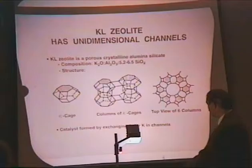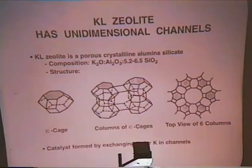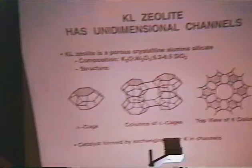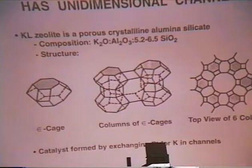KL zeolite is formed by using these cancrinite cages as primary building components. They form in columns, which are then joined across the base, and six of these are joined to form the zeolite aperture hole, which is about 7.5 angstroms. You can picture what a platinum KL zeolite looks like: it's like picking up a handful of straws out of a beaker, out of a glass, and putting them together. It's a unidirectional, one-dimensional zeolite system.